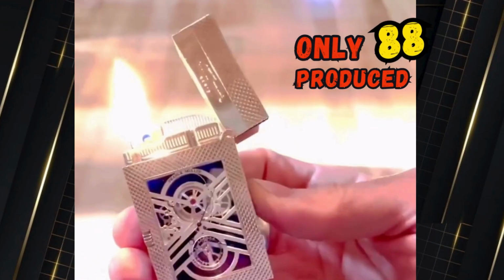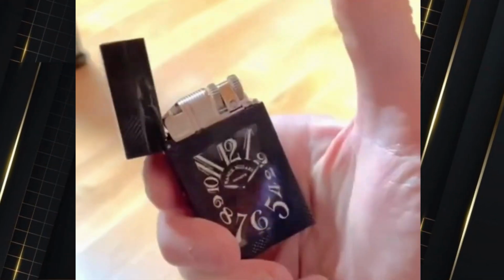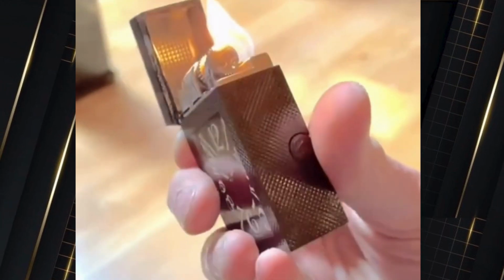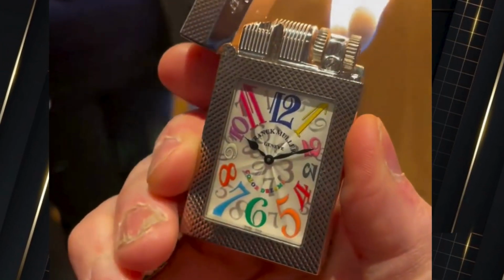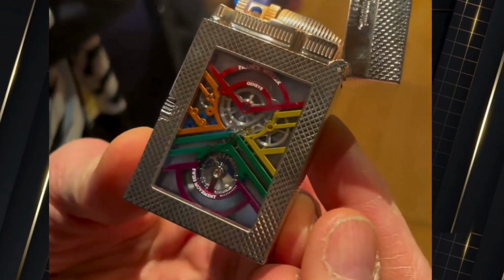The white variant stands out with its silver dial featuring a sunburst pattern. The blue model echoes Franck Muller's signature blue. The black version, more modern in appearance, is remarkable for its Luminova-applied numerals. Finally, the Color Dream model features the brand's colored numerals, complemented on the back by a skeleton movement in aluminum, specially crafted to highlight the vivid colors on the front of the lighter.